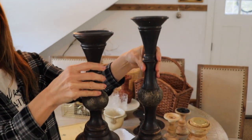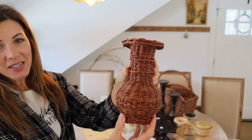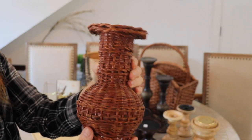And these are nice tall ones that I'm definitely going to be painting. This little basket vase is really cute, and once I paint it, it's going to look really good.